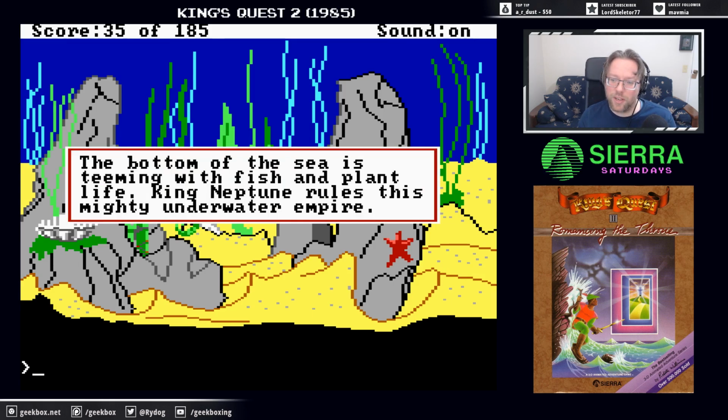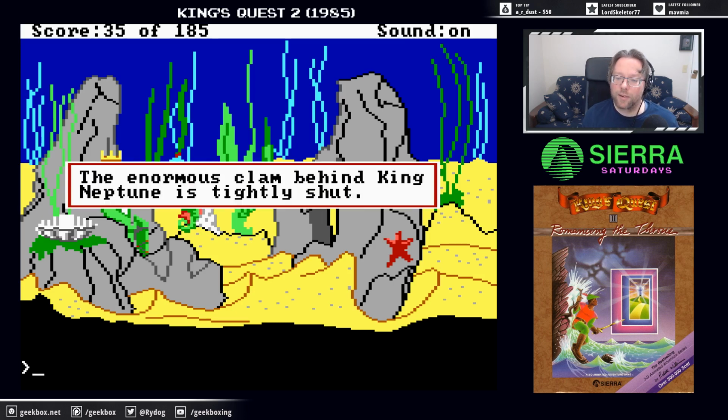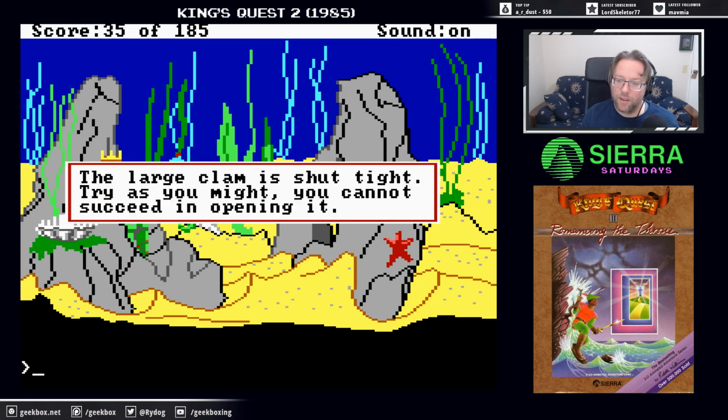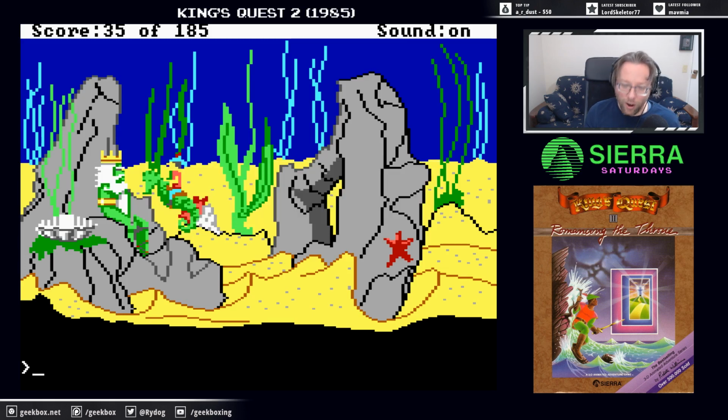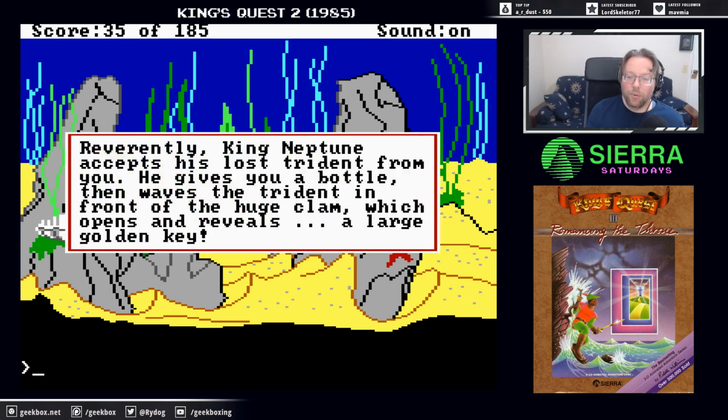Well, let's see. What do we say? Okay, let's see. There's a big clamshell. The enormous clam behind King Neptune is tightly shut. Oops, open clam. The large clam is shut tight. Try as you might, you cannot open it. So he wants something. Obviously, this makes sense. Give trident to Neptune. Reverently, King Neptune accepts his lost trident from you. He gives you a bottle, then waves the trident in front of the huge clam, which opens and reveals a large golden key.